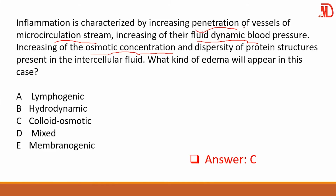In Krok, it is D. I made a mistake here. So it is D. All right. Please take note. This is D, before you go and get it wrong. This is D. Mixed. All right.